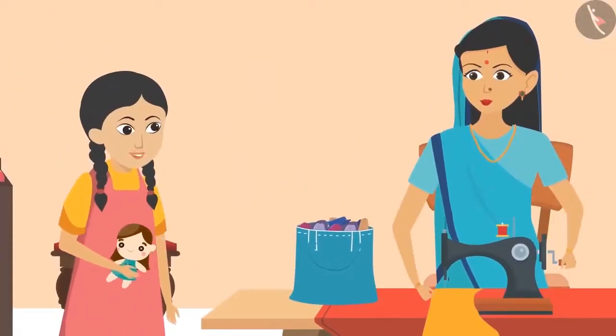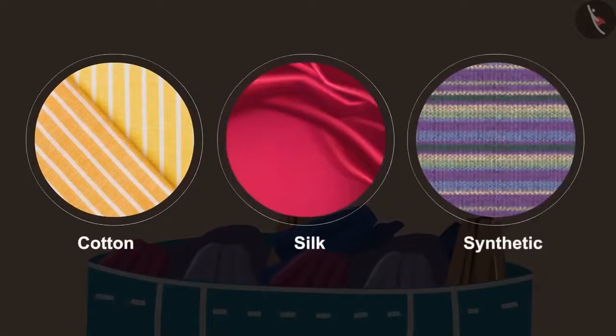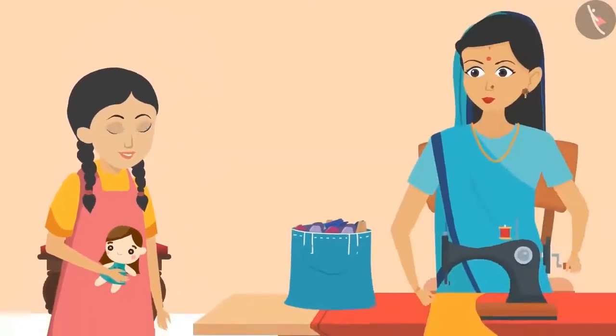Oh wow! There are many colorful clothes in it. "Yes, Sunaina. It has different types of fabrics such as cotton, silk, and synthetic. You can make a frock or salwar kameez for your doll from any of them." All these clothes are so beautiful. Auntie, how are such beautiful clothes made?